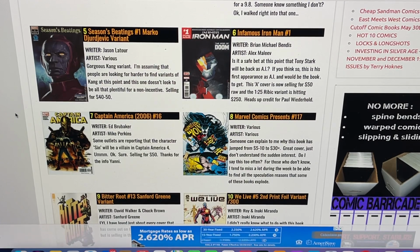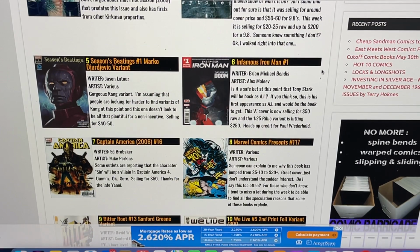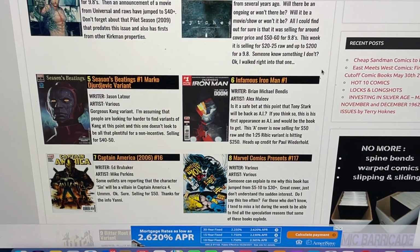It is a good series, but this is the villain Sin, I guess, could be potentially coming out in the next Captain America, Winter Soldier, or it says villain in Captain America number 4, movie number 4. So selling around $50. So take note of that. Maybe you can find that in the back issue bin for cheap. That'd be nice.